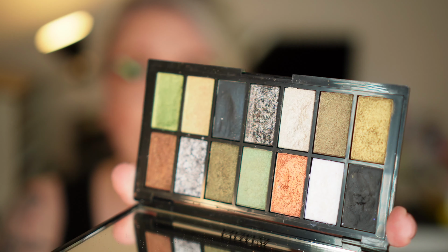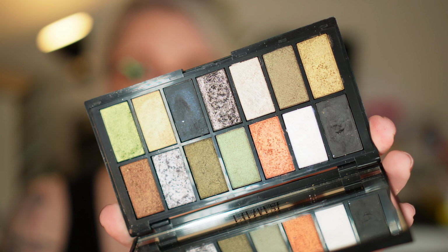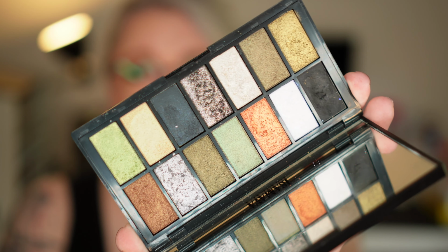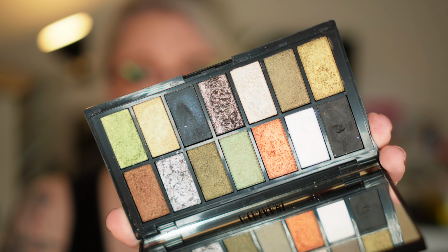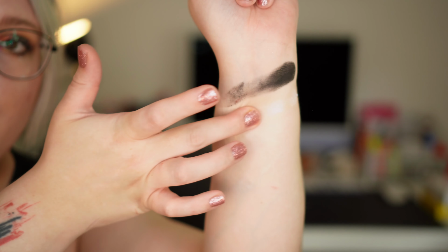But you know what? Let's just start with Industrial 1. So just take a quick look inside. This is what my Industrial 1 looks like. You can see that I have used it quite some time, and there is definitely some love that this palette has seen. And the whole color story is very, very dark and vampy. Alright, I decided to swatch it on the underarm, so that might be a bit easier.